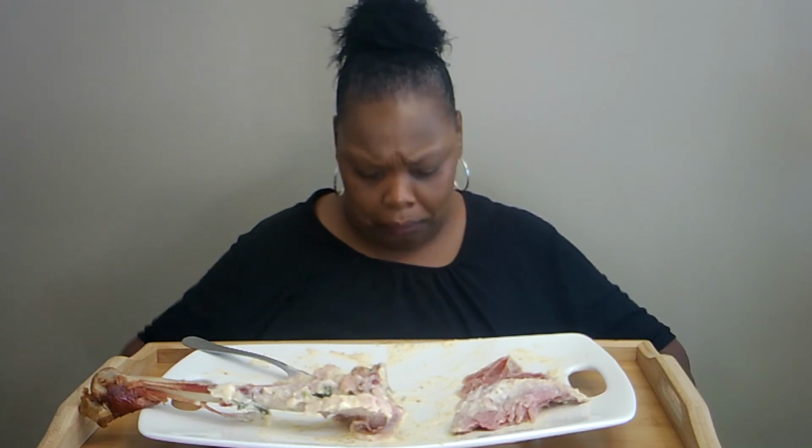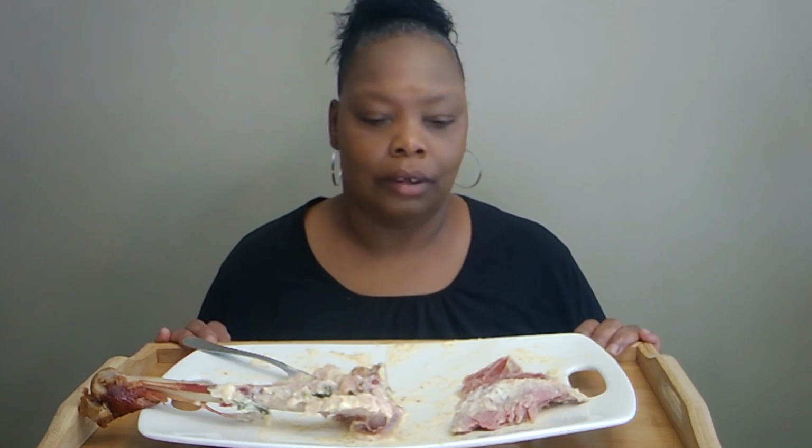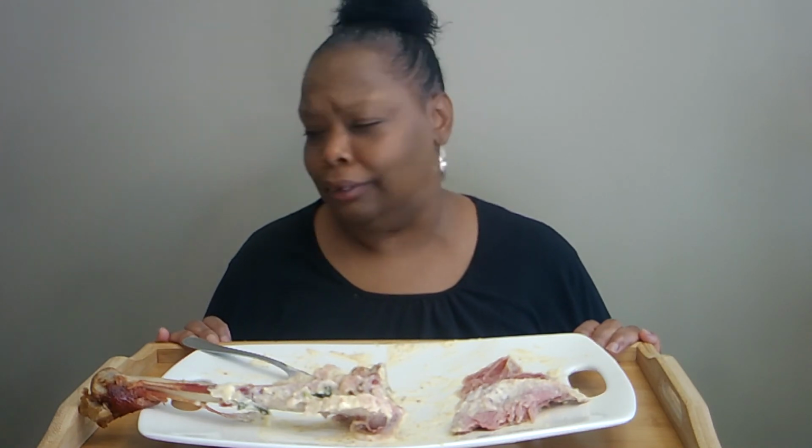So I hope you all enjoyed it with me as well. And try the recipe. If you love making your own Alfredo sauce, which I think is better, because you can add in what you want to put in it, like I did. Oh wow, I would never have thought of putting shrimp Alfredo sauce on top of a turkey leg.